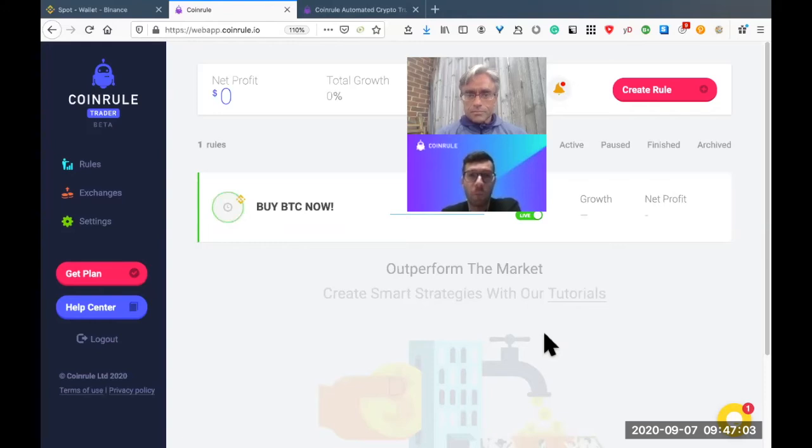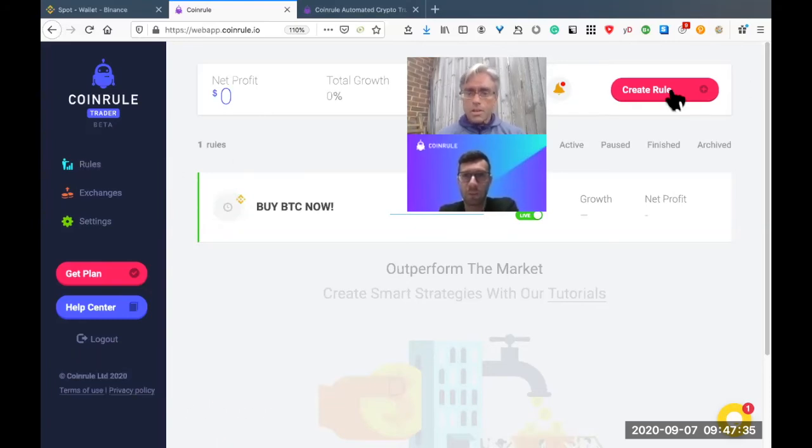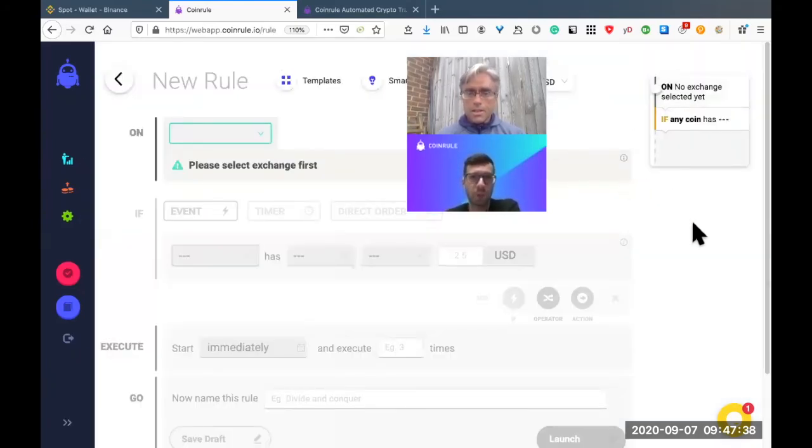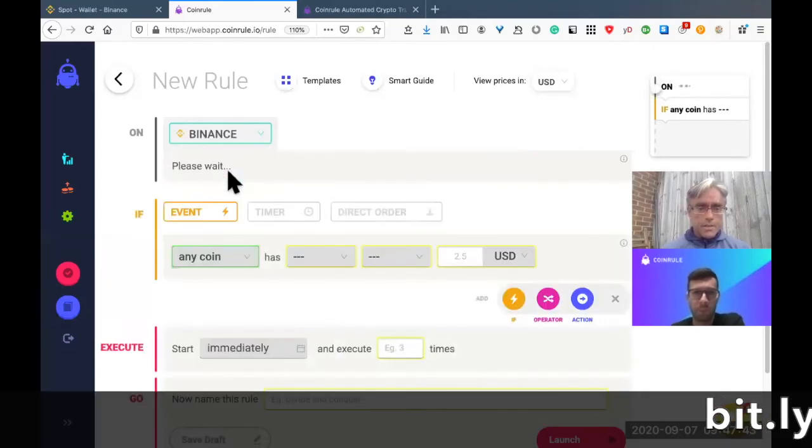Now, since we were saying that risk management is crucial whenever you trade, one thing that I would do at this point, since we have an allocation of BTC, I would create another rule to protect our portfolio from the risk of downside. So what we do, we can create another rule again on the top. Right? Yeah. Create rule. Do I need to select exchange first? Exactly. Okay.